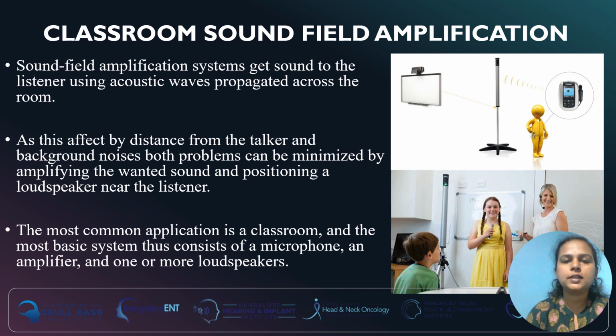The classroom sound field amplification. Here it gets sound to the listener using acoustic waves propagated across the room, and as this is affected by the distance from the talker and the background noises, both problems can be minimized by amplifying the wanted sound and by positioning the loudspeaker near to the listener. The most common application is a classroom, and the most basic system consists of a microphone, an amplifier, and one or more loudspeakers.